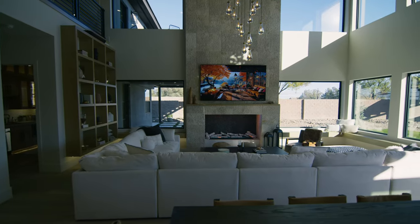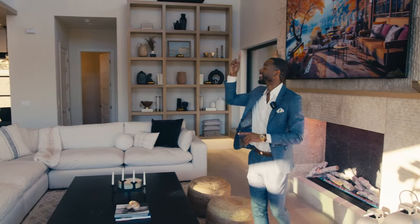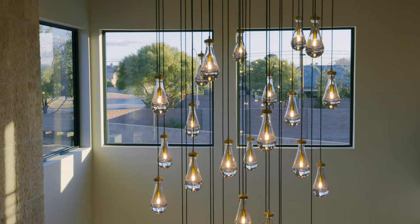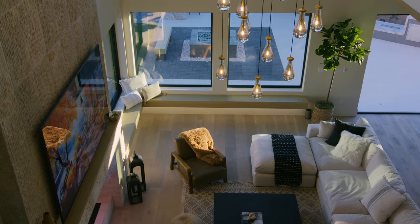This home has so many features. I love the window cuts in the great room, love the high ceilings, but let me point out something with this chandelier. This chandelier has a 12 to 13 foot drop and is designed by master class designer Allison Burke.